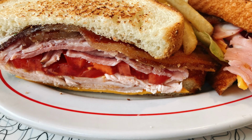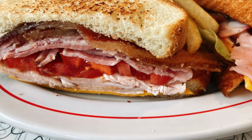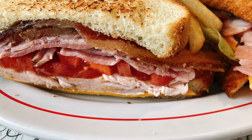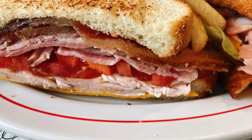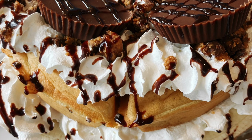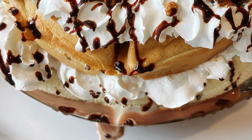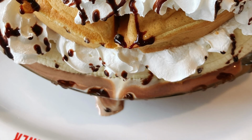The next day, we ate at the Sunliner Diner, getting a chicken club with candied bacon on it, and it made it that much better. It was delicious. It paired perfectly with the tomatoes and the lettuce. And we also got a king sundae with Reese cup, whipped cream, bananas, chocolate, peanut butter, all kinds of goodness on it.